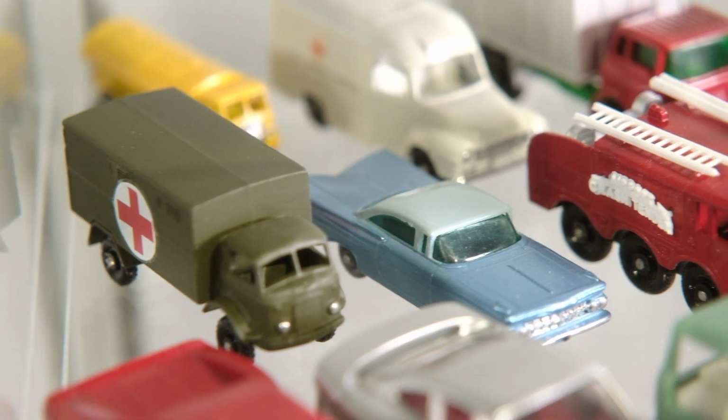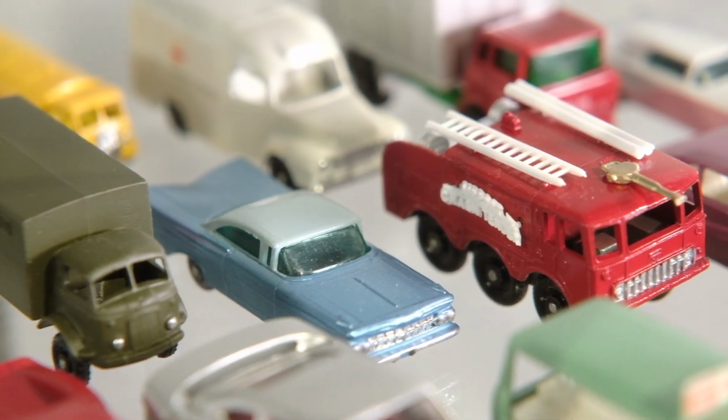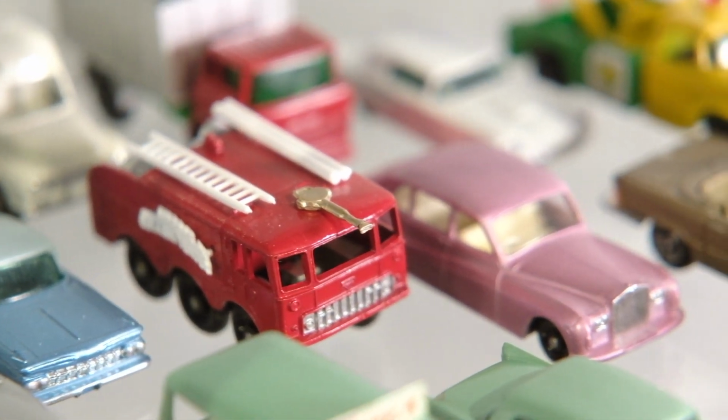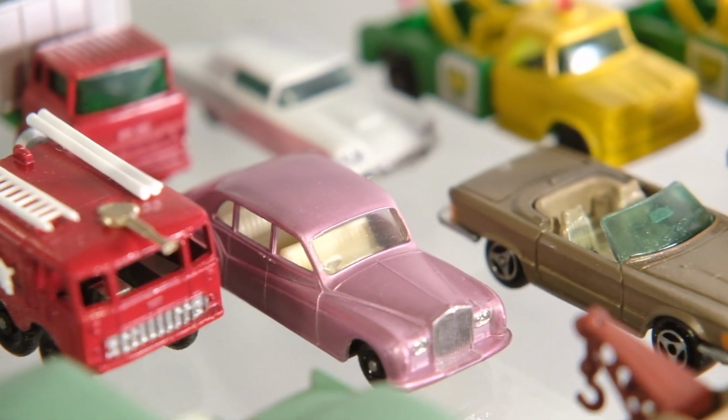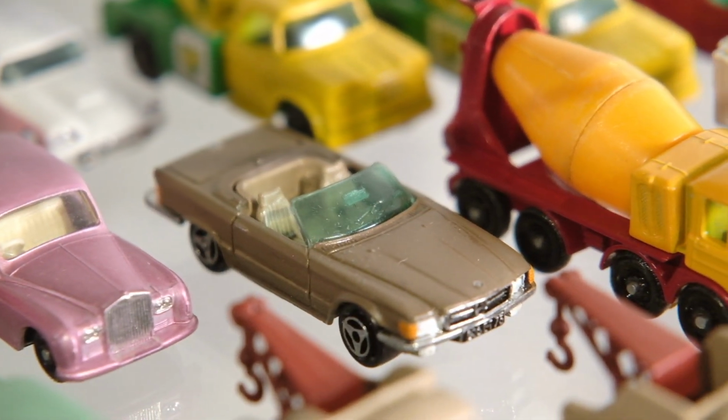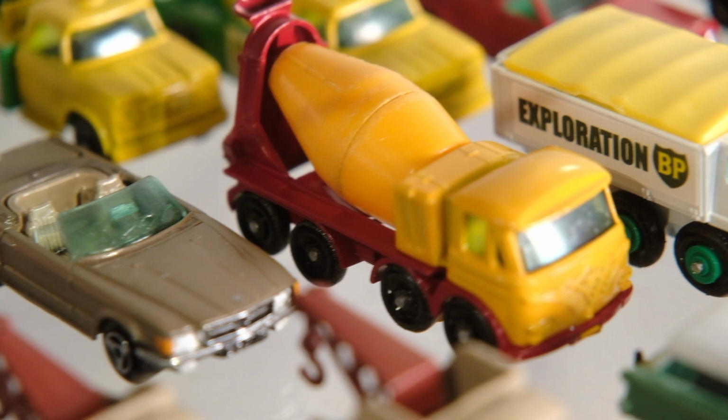The 57B Chevy Impala is another I'm very fond of. I love the colour combination and how well this reflects the Lesney original. I was also really pleased with how my build-off custom majorette Mercedes 350 SL turned out. I think this brown really suits it.